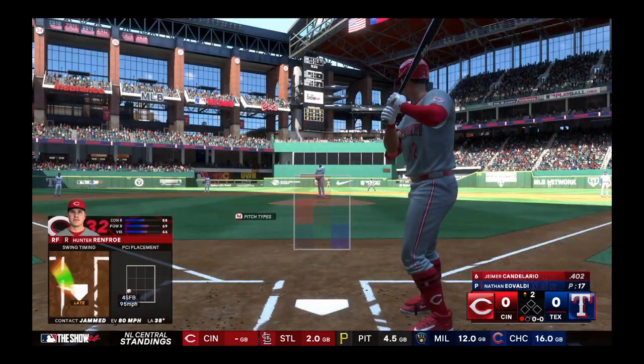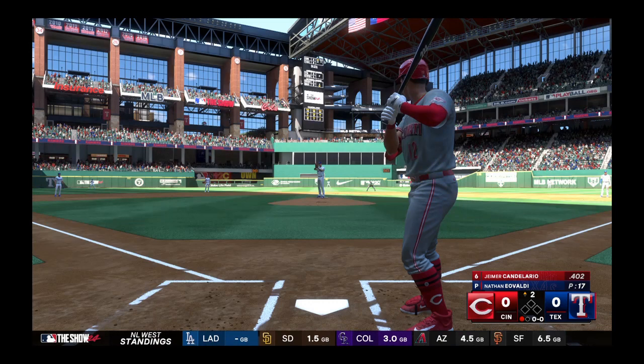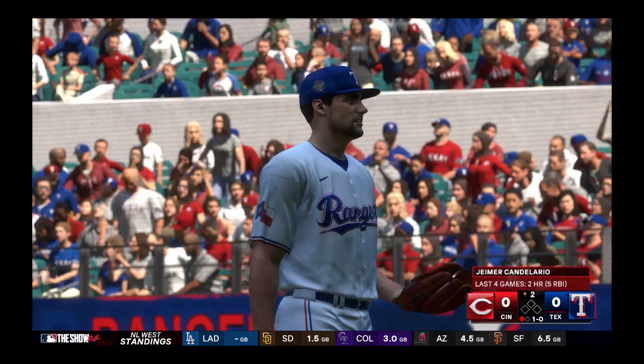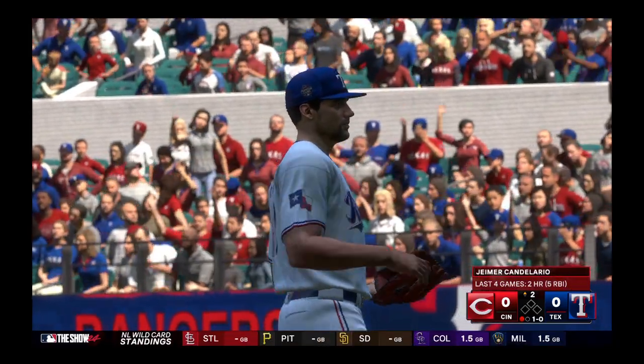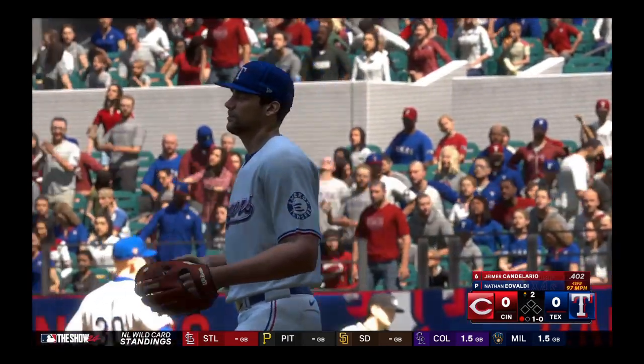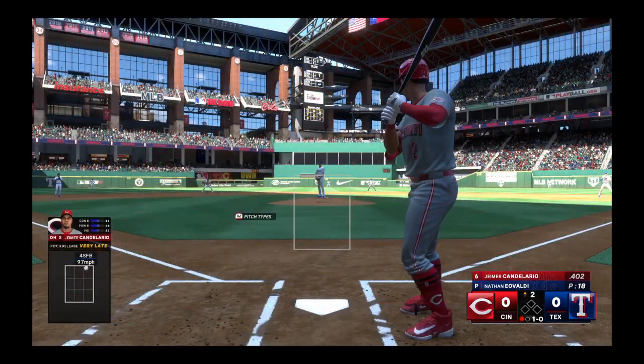Now batting Jeimer Candelario. And the first pitch misses for ball 1. Looks like he thinks that should have been a strike at the top of the zone, but doesn't seem to be too upset. That's just a case where I think he's trying to get a better feel for the umpire's strike zone and what he's going to be calling. That's just a part of pitching.